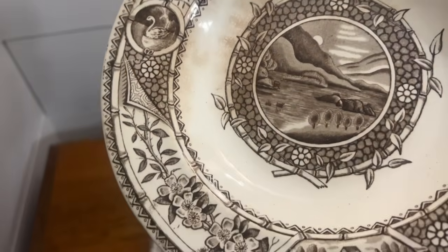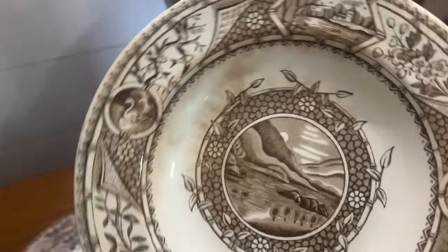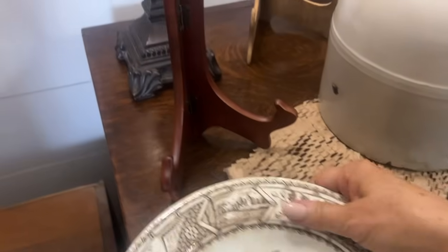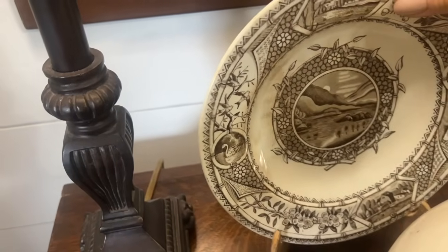Okay, so now let me pull out my brown transferware dishes. I don't have a lot, but I do have a few. As you can see, they've all been thrifted. I've got this gorgeous bowl, so I'm just going to place these dishes in these little plate holders.